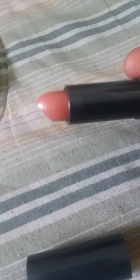I took it out of the packaging to see the color. This is the color. Yeah, I'm not gonna swatch or anything. I'm just gonna put it in a future giveaway. Then we got this gel eyeliner, black eyeliner. I kind of want to try it, but I have a lot of black eyeliners. I'm going to just keep it.